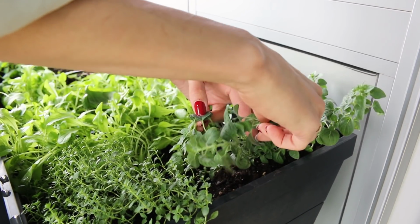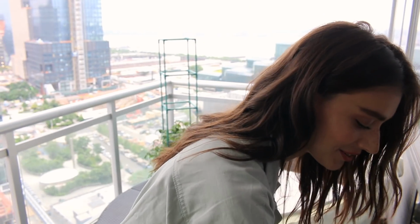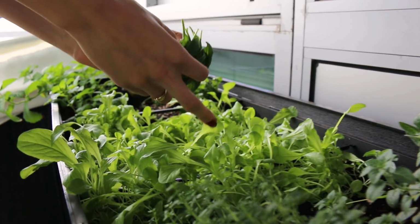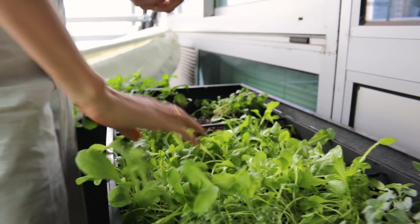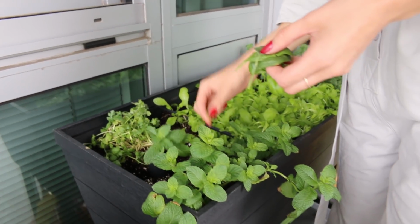And I'm just going to get some little bits of oregano here. I love oregano so much. I love basil so much. I love having them in my garden. They're both such beautiful, strong, vibrant herbs. I have some lettuce here that's kind of mushy, but maybe I'll get a little mint too.